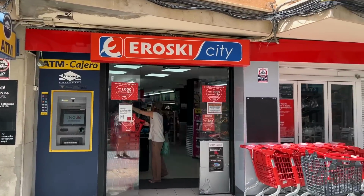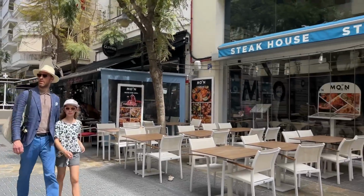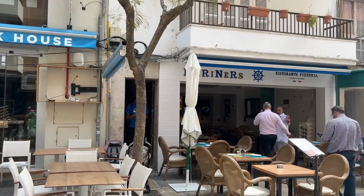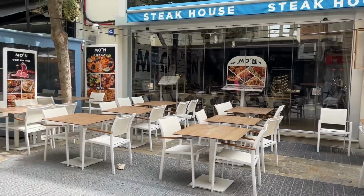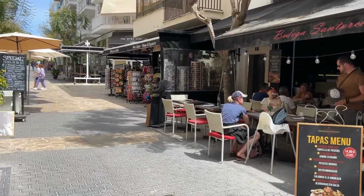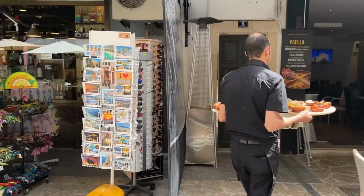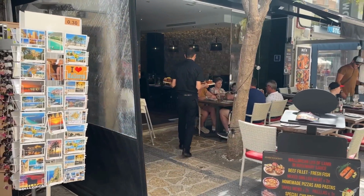Got a little Jumbo supermarket. But as you can see now, look, all the restaurants are open. It's quite buzzing down here actually this lunchtime. So I can see some very nice tapas that are being served over here.